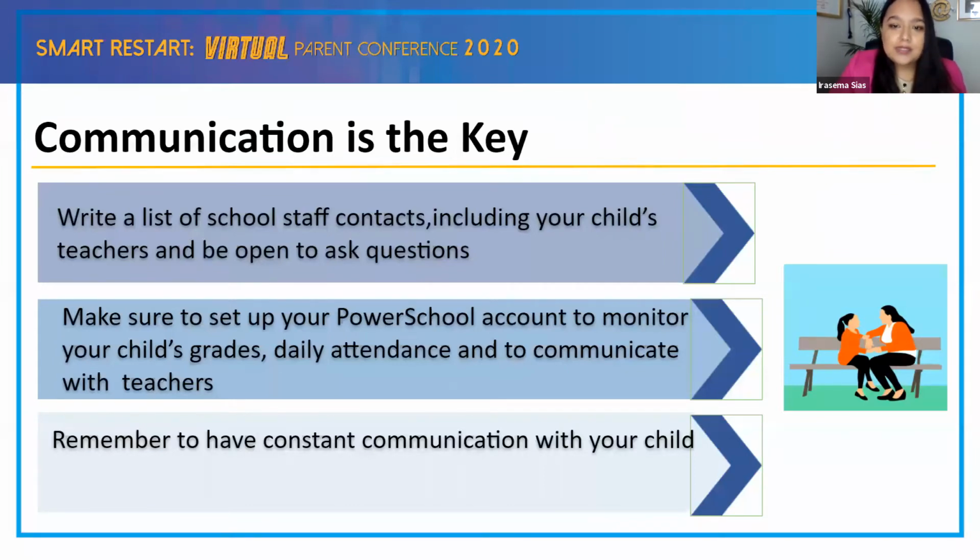They will be able to ask questions and interact virtually. I have 3 main keys of communication that you can consider as a parent to reach communication between your child, teacher, and school staff. Number 1, get a notebook and write your child's school website, and school staff contact, such as your child's teacher, CRC, clerk, nurse, PTA, PTO, etc. And be open to ask questions or share concerns to ensure your child is ready to start school virtually.